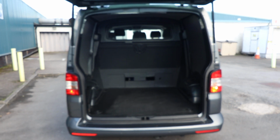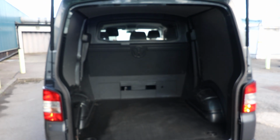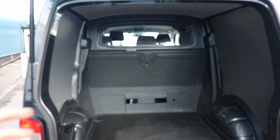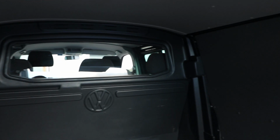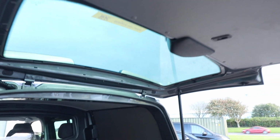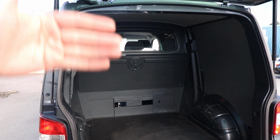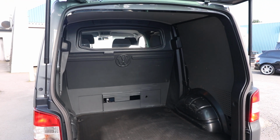This bulkhead is called a Motexian bulkhead. Very well renowned for Kombis. You'll see as well that it comes with the rear window, which allows you crucially to be able to see out of the rear window at the back. It's plastic on this side, and you'll see on the other side it's actually carpeted as well, so it gives it that very much car-like feel in the front.